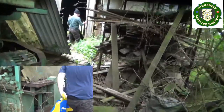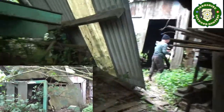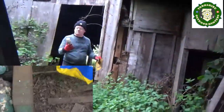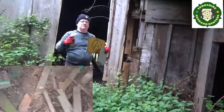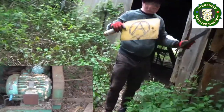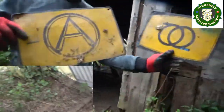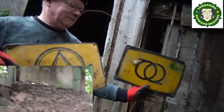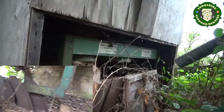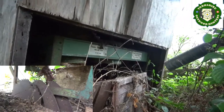And all I can say is we won't be giving the location straight out on this place, because people will be ragging out what's left of it. Big old cutting saw blade still in this, from where they used to run the big old beams through.